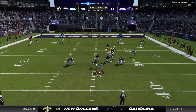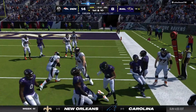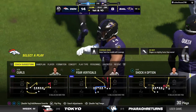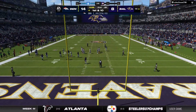After the interception, here's Wilson. They'll set up the screen. This is Williams. And down inside the 15 he goes. 10 yards there to start the drive, and just enough by about the length of the football for a 1st down. And that's not a play that you see all that often at the start of a drive, but some teams, they don't mind doing it.